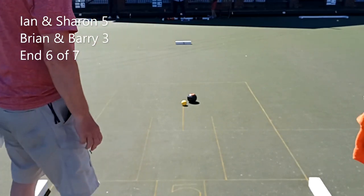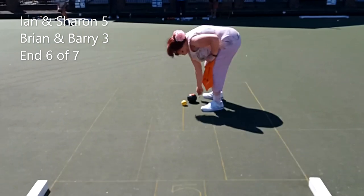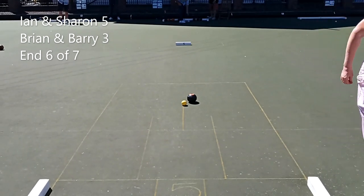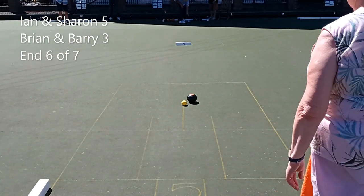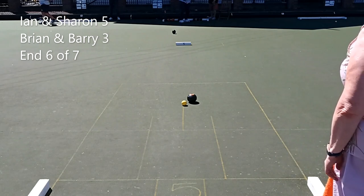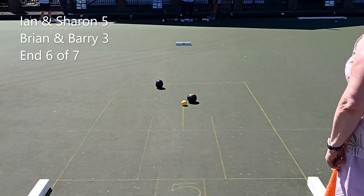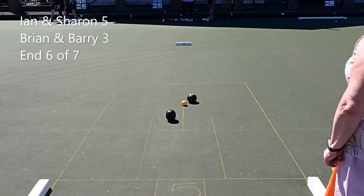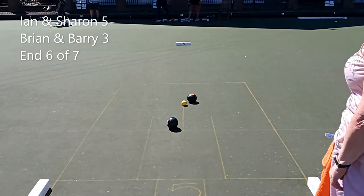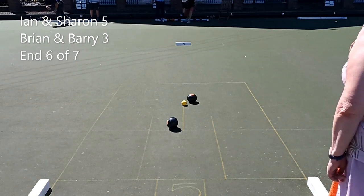Brian has just drawn a toucher there. After asking for a short jack, he's drawn it straight onto the jack. Yeah, this is a good response from Ian. It's just behind. Yeah. In good position. Jack doesn't stay on its spot very often, so it's a good receiving wood there.